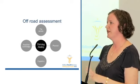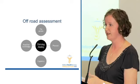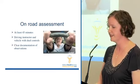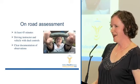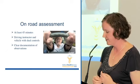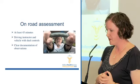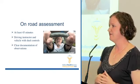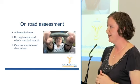So the only way that we can assess if people are safe to drive is to observe them driving safely and legally. So the on-road assessment is obviously a key component of that. Our on-road assessments are all graded from low demand to high demand environments, which is safer for us and the client, obviously. No matter what route we select, it has to last 45 minutes. So that gives us a really good amount of data on which to base our decision.